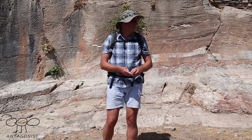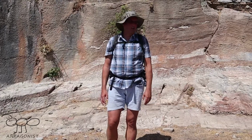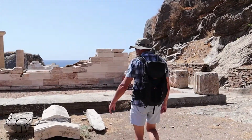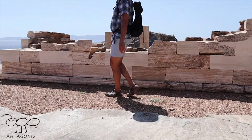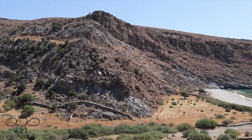2,500-year-old pot. People used to stay here, so the temple's been reconstructed to give you an idea of what it used to look like. But if Finn follows me round, you'll see it in the background. This is the end of the temple here. Put a few more columns up just to give you an idea of what it used to look like.